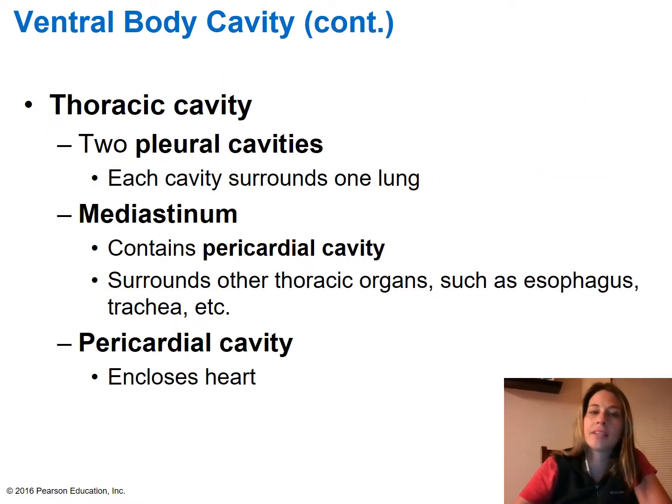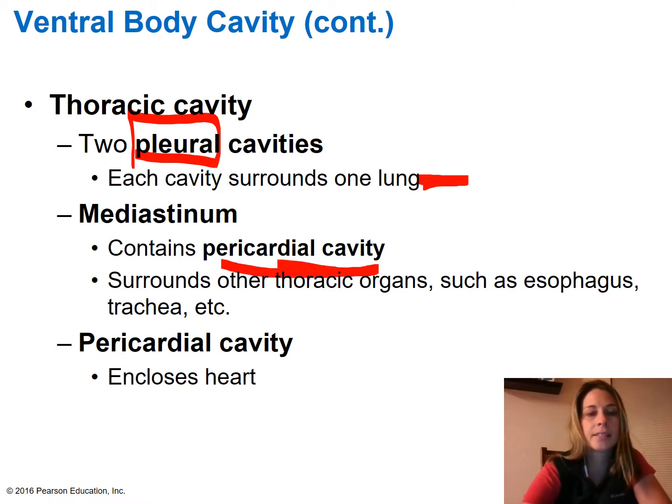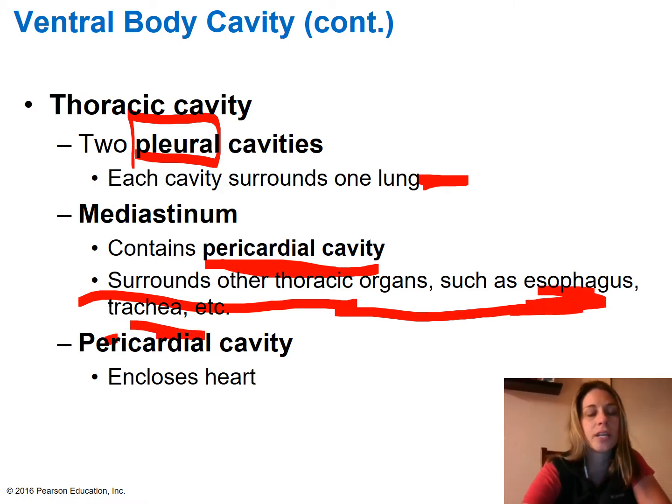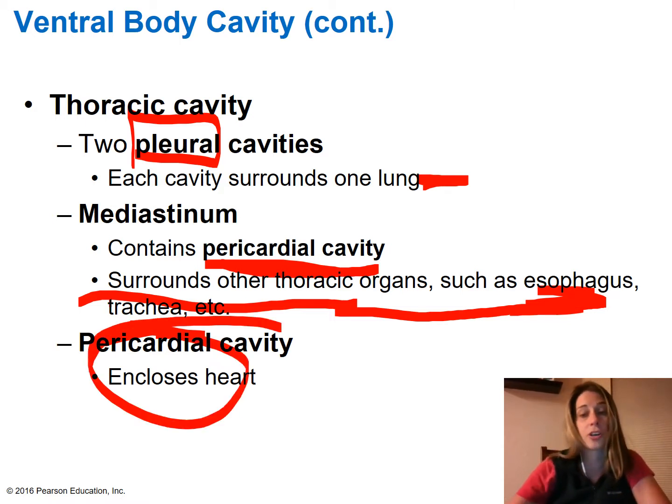So again, pleural cavities, there's two, and each one of these is going to surround the lung. So instead of it being something named directly for the lung, pleural, think it's just more than one, the exact same type of cavity. The mediastinum actually is the top part of the central component of the thoracic cavity. And although it contains the pericardial cavity, the superior mediastinum is dealing with things like the esophagus and the trachea, just like the lower components thereof. And the pericardial cavity just encloses, encircles, encapsulates, protects, and sequesters the heart.